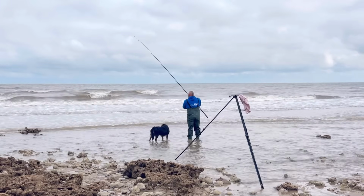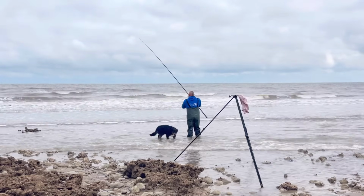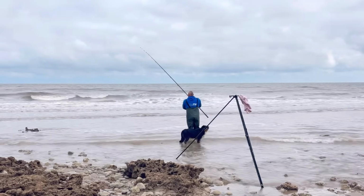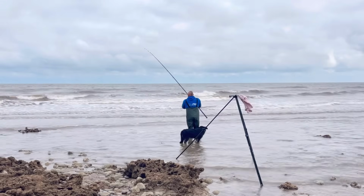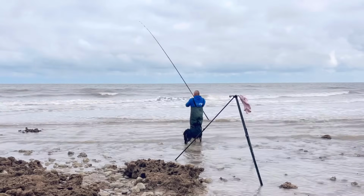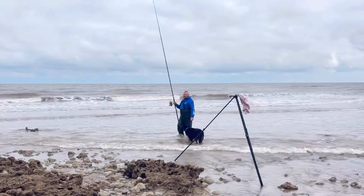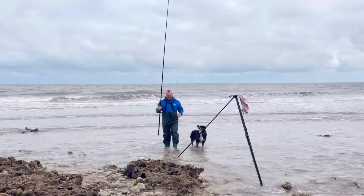Oh, it's just gone light. It's just gone light unless it's in the surf. Oh no, no, no! It's not on unless he's coming towards me. No! Oh God! Oh God! Oh God!